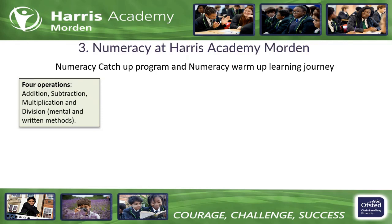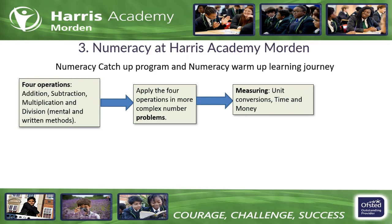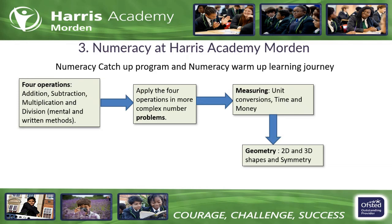To get an idea of how the numeracy catch-up and the numeracy warm-up programs work, let's look at the learning journey of the students. They start with the four operations, that is addition, subtraction, multiplication, and division, and the students practise their mental and written methods. When they feel confident enough, they carry on applying these methods in more complex number problems. Then they can move on to unit conversions, calculating with time and money, and then some basic questions in geometry, in two-dimensional and three-dimensional shapes. Finally, they can read and interpret data and charts.